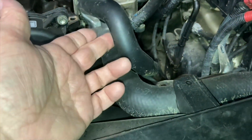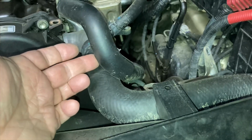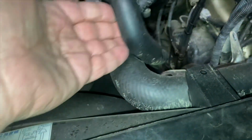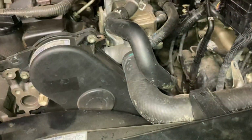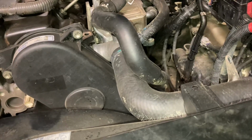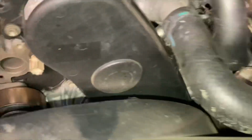Never had to replace one. These hoses are awesome, but the problem is when we try and put it down there, it might end up sitting in the wrong place, because it's been bent and manipulated and heated. And so it's probably better that we don't touch it, to be quite honest.